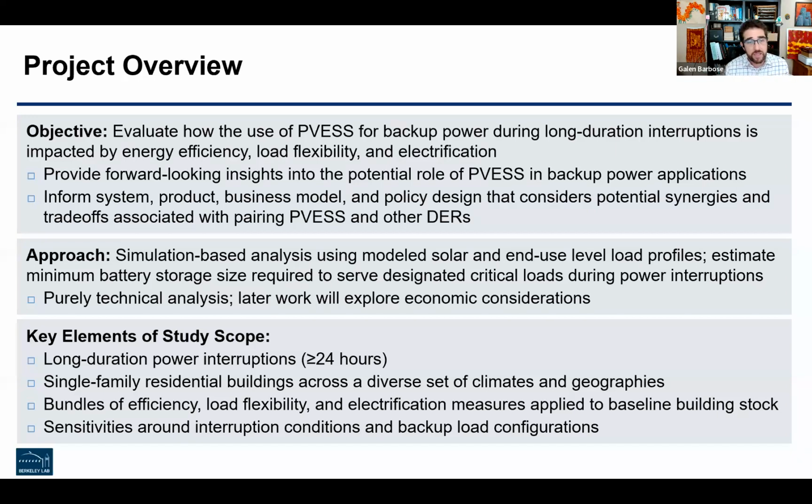The approach that we've taken, this is a modeling-based study, and we'll talk in more detail about the specifics of the modeling approach that we've taken. The other thing I just wanted to emphasize here, though, is that this analysis really is focused on the technical capabilities of these systems. It's not an economic analysis. We're not looking at the cost of these systems or the value of the avoided power interruptions. This is really just focused on technical considerations. Some of the work that we'll be doing over the next year will begin to venture more into some of the economic trade-offs, but that's not the focus of the study today.